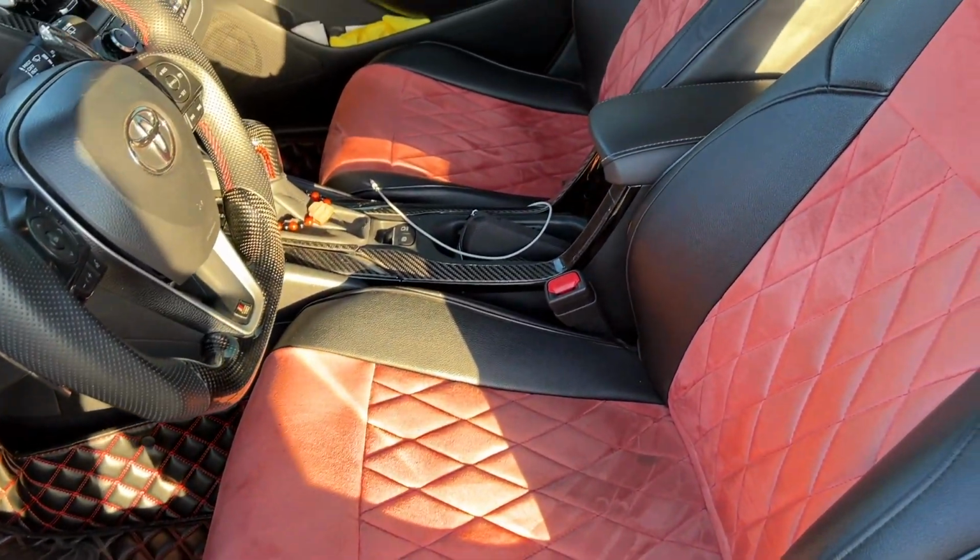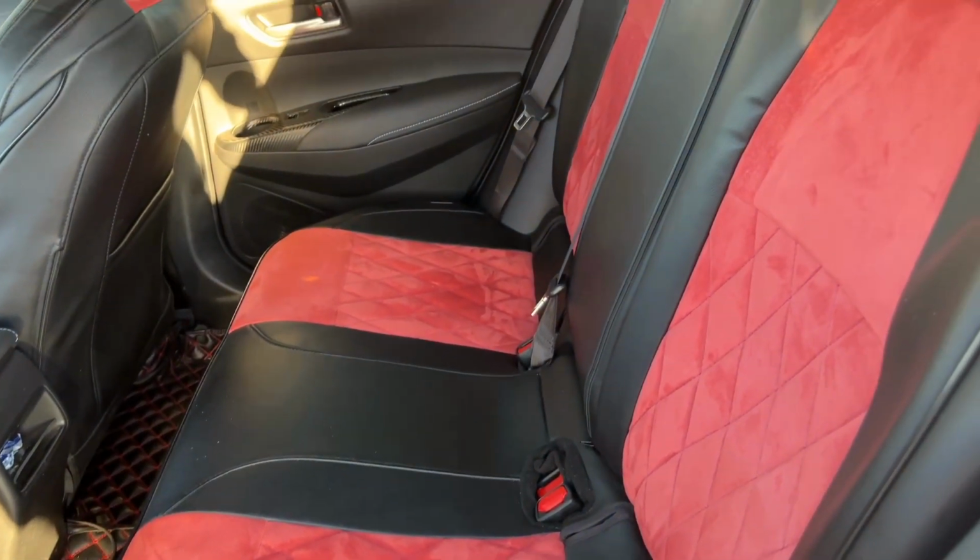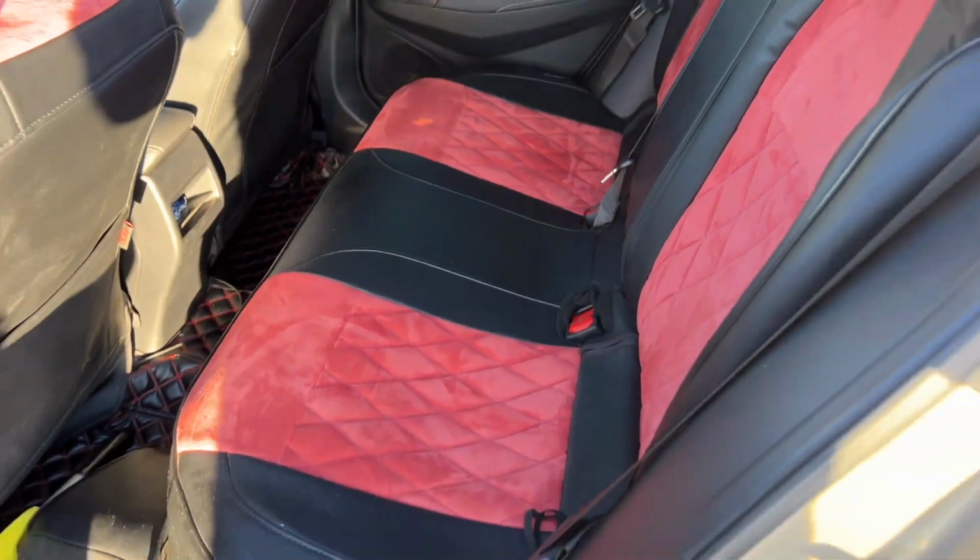In the interior, the first mod, which is first of many, is these seat covers. I did get them off Amazon. They look very OEM.